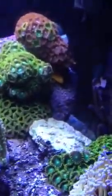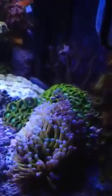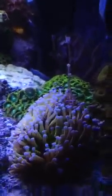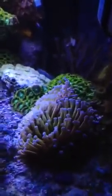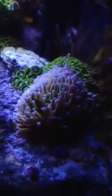It is my clown goby over there. And you can see here my torch coral. See those tentacles sticking out? He was feeling out for something. A very aggressive coral there. It's been bottling that zoo over there once in a while, but it seems to be all right. Over here, freckles.